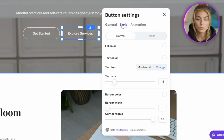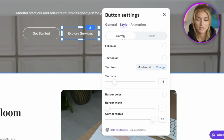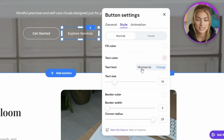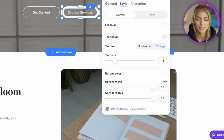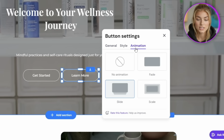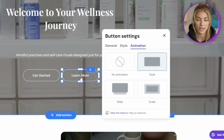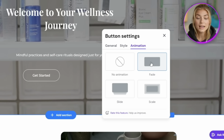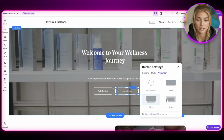The Style tab is where you can really customize how your button looks. For example, this color is a bit too dark for our soft aesthetic, so let me brighten it up to this beautiful blush pink. You can change the text font and size here as well. Scrolling down, you have border width options and corner radius. The Animation tab lets you add movement to your button. I'm going to keep this simple with a subtle fade. You can really let your creativity shine while customizing this. And the best part is that it's super easy to do and it doesn't require any advanced technical knowledge.